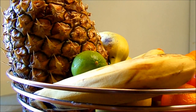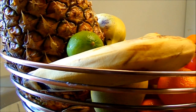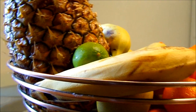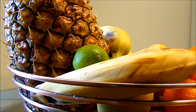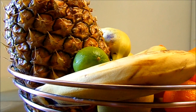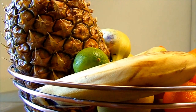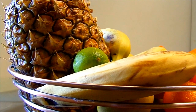Okay guys, so now we've learned all about our fruits. We learned about those that are sweet and those that are sour. Which ones do you like? Those that are sweet or the sour ones? I like the sour ones. I like the sweet ones. I like sweet ones too. I don't like sour fruits. Which one's your favorite?